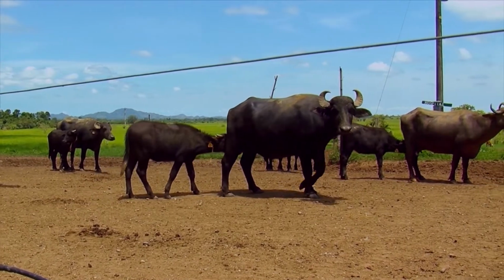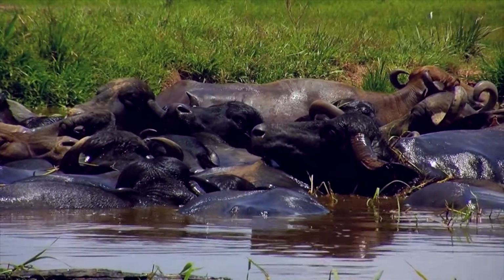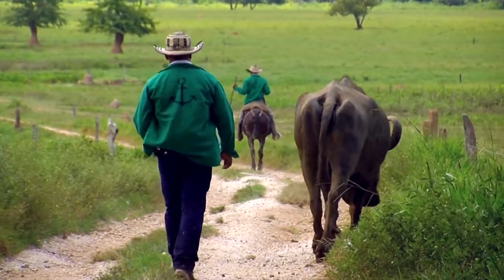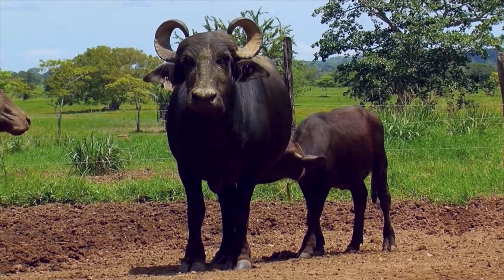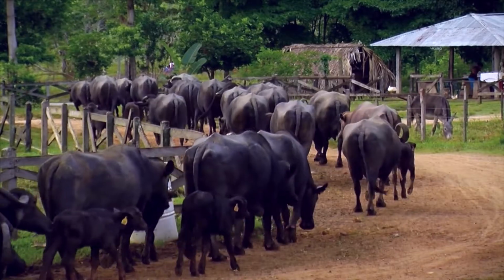The buffalo is a grateful, noble, intelligent, easygoing, curious animal, and a good friend to man. They are capable of efficiently producing, even in the most difficult of conditions, where other species would not be able to.